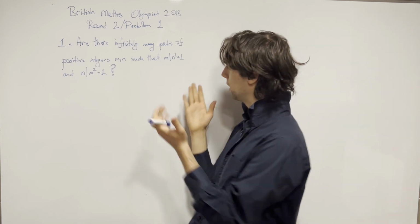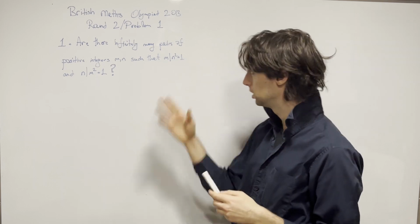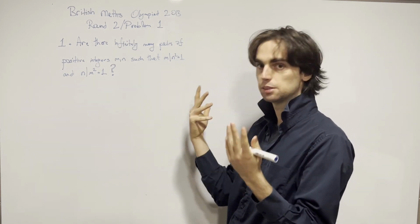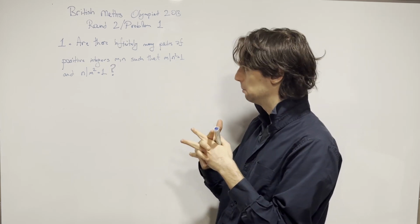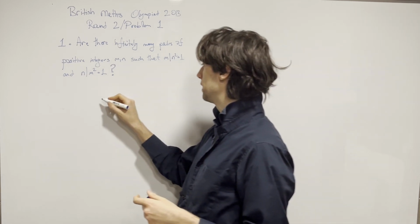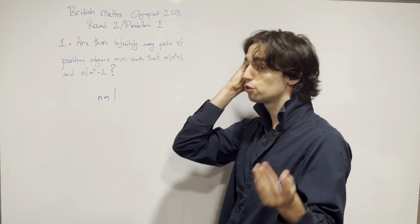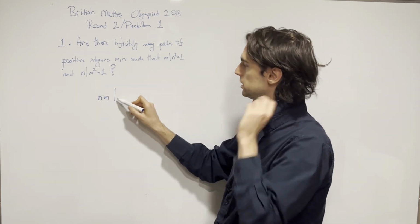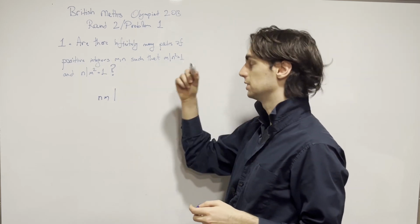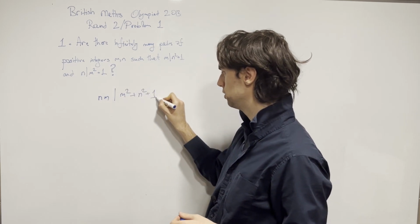Because here's the big thing: m divides n squared plus 1, n divides m squared plus 1. This plus 1, this plus 1. Can I combine the two? That's my thinking here. Is there a way for me to combine them into one thing? And the answer is, well, when I multiply these two, what do I get? Both of these are true if and only if, not if and only if, but they're true if n times m divides m squared plus n squared plus 1. So if and only if this thing right here is true.